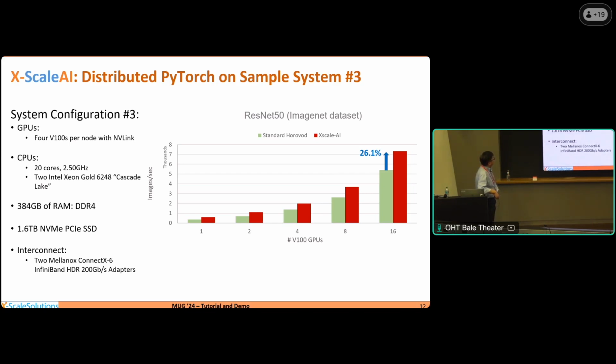And then the CPU is also 20 core, 2.5 gigahertz, Intel Xeon. It has DDR4 memory as well as SSD storage attached to the local node. The interconnect here is a 200 gigabits per second network, so the network is also faster. As you can see here, the speedup from optimization is much less. One of the things is that for a model like ResNet 50, the computation nowadays is not considered that heavy anymore, not like a large language model.